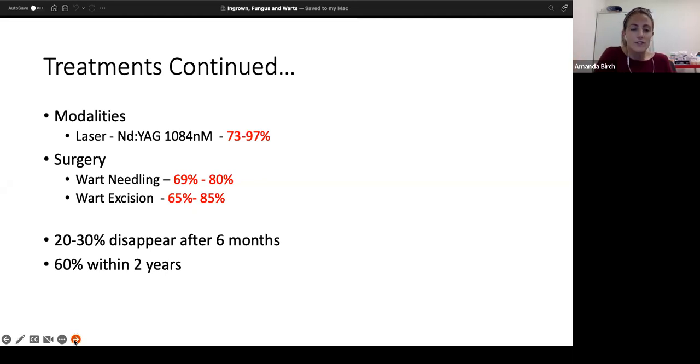Surgery. I do a lot of surgeries for the warts. There's wart needling and wart excision. I've had quite some success with these. Wart needling, we inject the foot. It's quite painful injecting the bottom of the foot. It's a needle in the bottom of the foot, but it's quite easy.